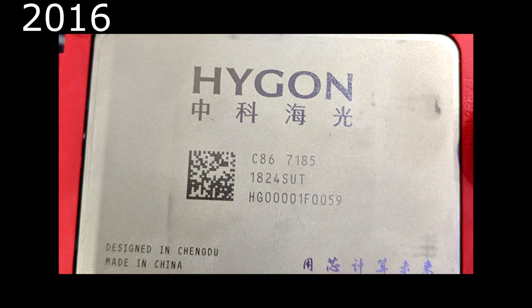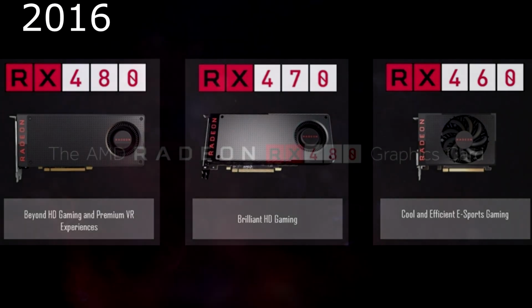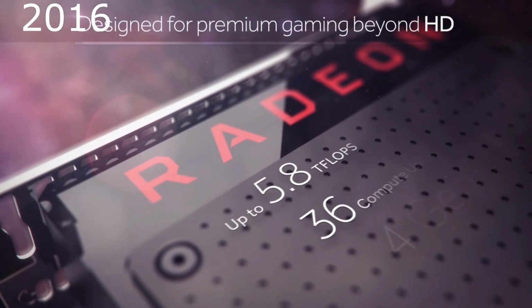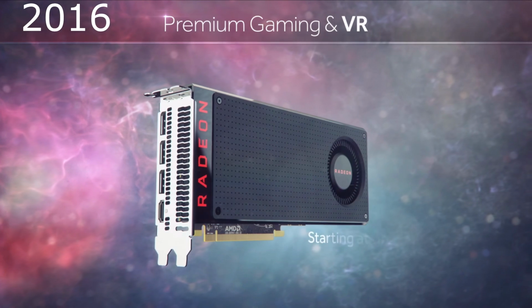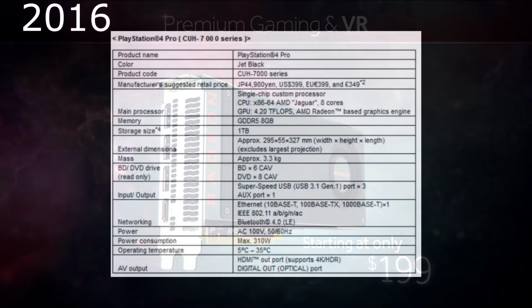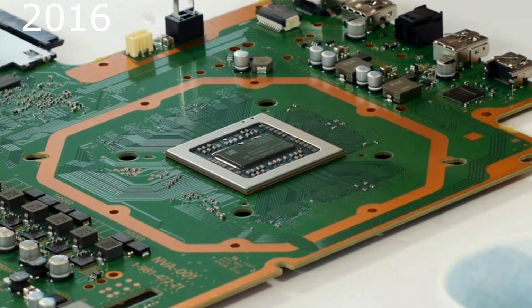June 29, 2016, the 400 series of graphics cards were released with amazing price to performance, with the mid-range 480 coming out at only $199. These cards offered more memory for the price as well as better value than competing solutions. November 10, 2016, Sony released the PlayStation 4 Pro using AMD's 8-core Jaguar CPU and a custom Radeon GPU that ran at 4.2 teraflops of processing power.